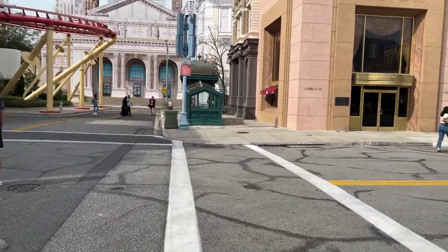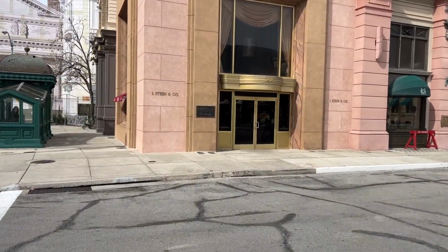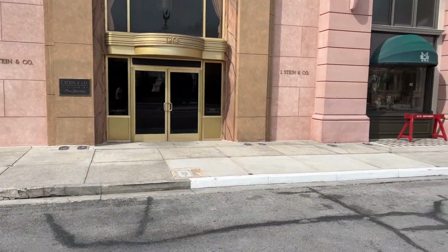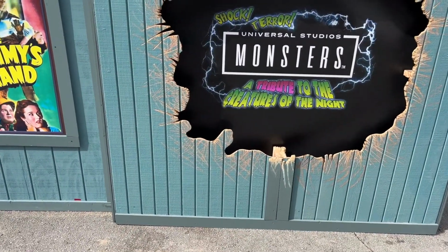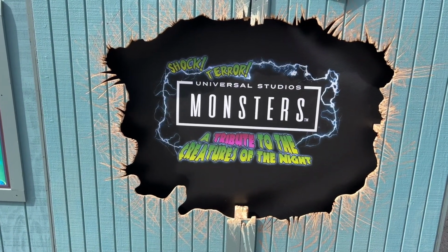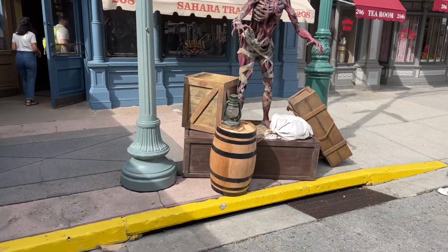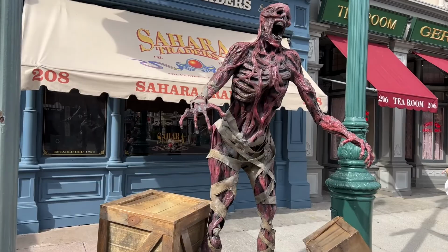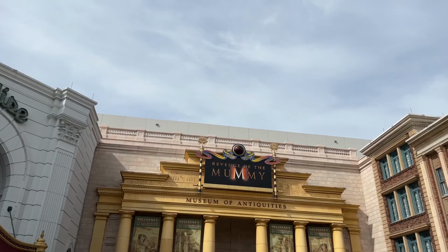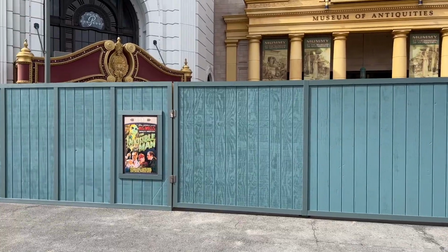We are heading over. Tribute store is not open yet, but it is coming. I'm excited. Love Mardi Gras. But I have something for you. Fear not. Okay, so check this out. So coming soon, we've got Universal Studios Monsters. It's gonna be kind of a tribute store. And this is out. Look at this. If you're looking to ride the Mummy, you're out of luck, unfortunately. But it's gonna be reopening late this summer.